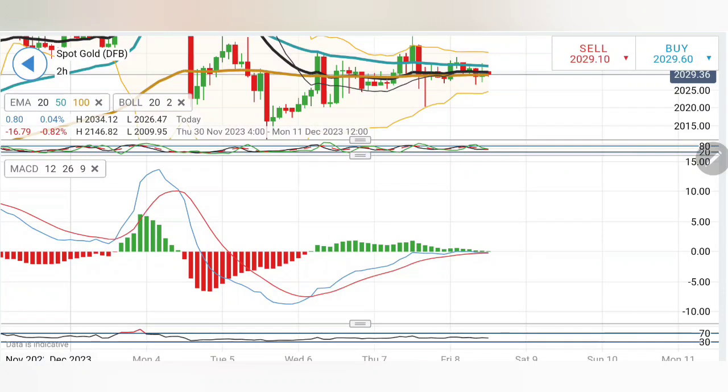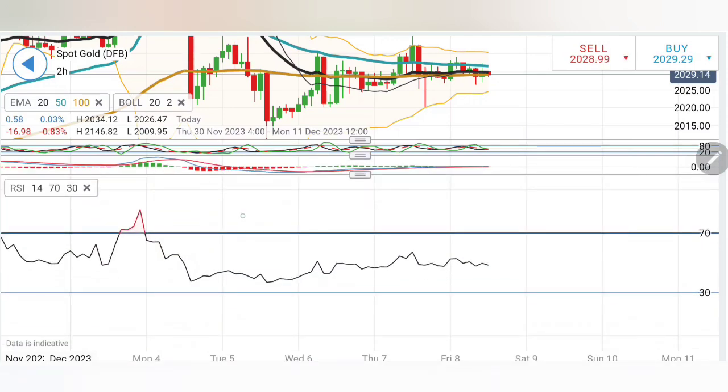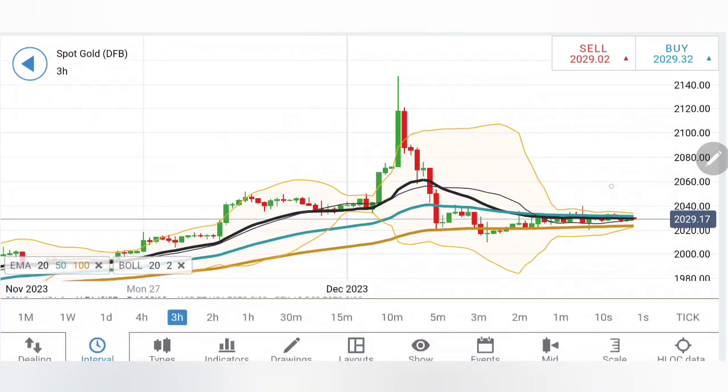Stochastic has dropped, MACD is in a retracement mode, and now it is on the verge of a crossover for sell. So if it does crossover from here, certainly more bearishness may prevail. RSI is staying flat on the 2-hour chart.